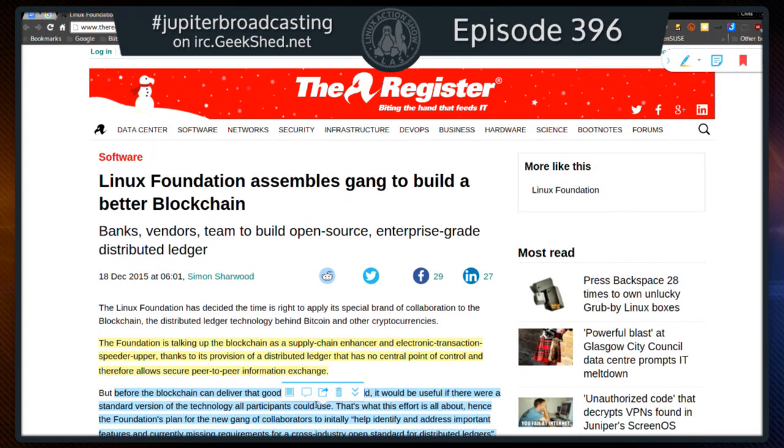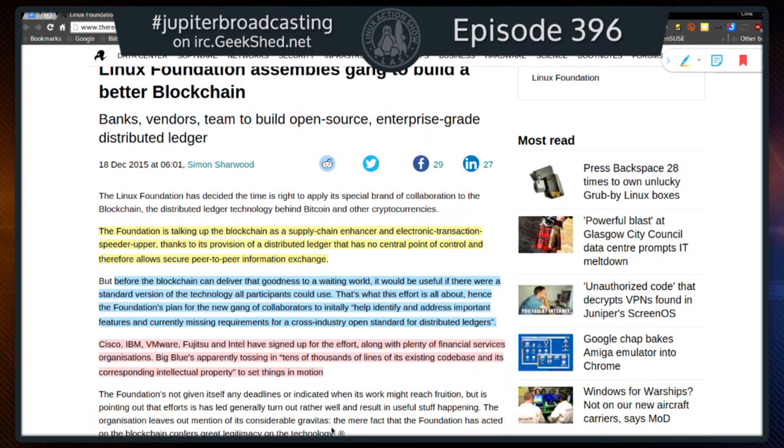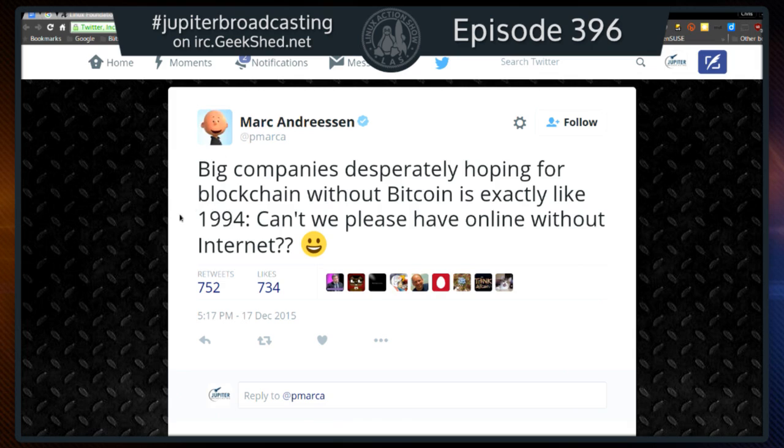My gut tells me that this is a good thing. My gut tells me that they are seeing the benefits in a technology that was invented for a different purpose and trying to repurpose it. Sounds good. Before the blockchain can deliver the goodness to the waiting world, it would be useful if there was a standard version of the technology. Is there not already a standard version of the technology? Is it not already an open source project? Well, I think what they're getting at is centralized. Or what it sounds like they might be interested in is centralized.